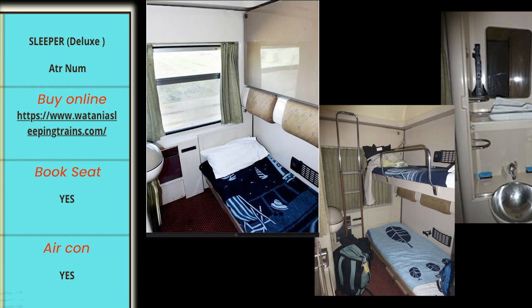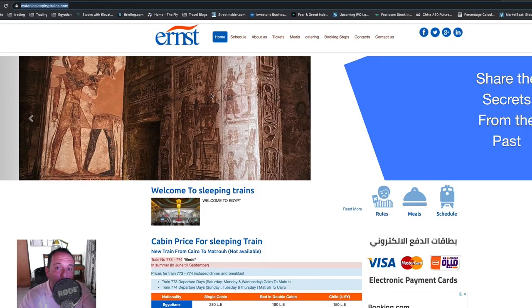The sleeper trains are generally used by those traveling from Cairo to Aswan. They are fully air-conditioned. Cabins with beds and a wash basin are available, especially if you book online beforehand. You have to go to this website, whatanaessleepingtrains.com. You will find the link down in the comments.